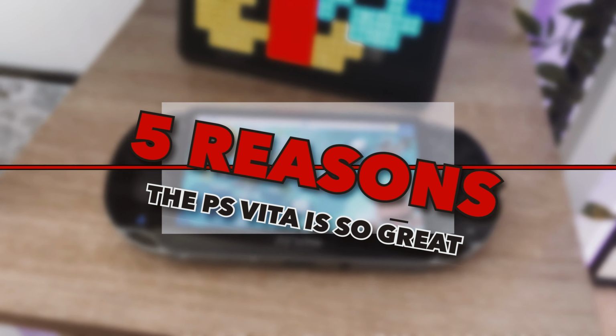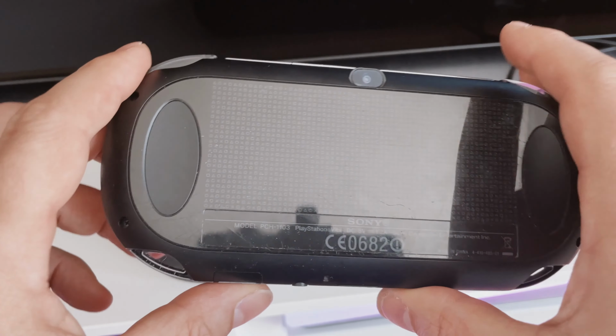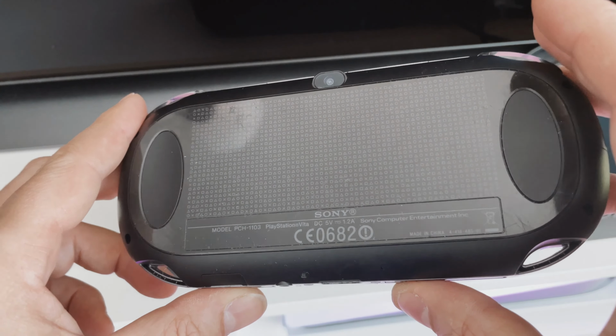Speaking of price, you could pick one up second-hand from a high street store for around £90 in the UK, depending on the model and the state that it's in, seeing as you can't buy these new and you will always need to buy them second-hand.